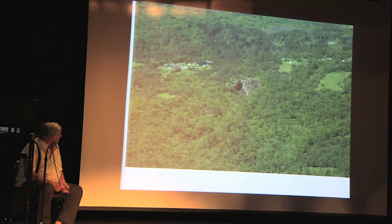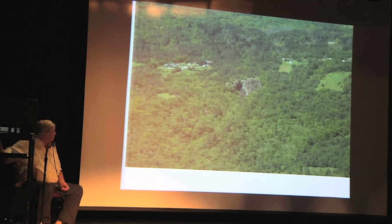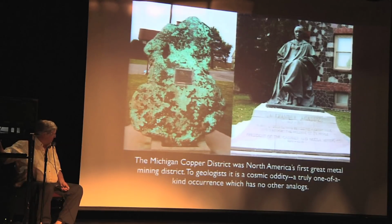Here is an aerial view of Houghton Douglas Falls, which is a parcel of land where the Keweenaw Fault goes right across, and it's now been reacquired for public access. In the next couple of years, we're going to develop a plan for trails and access to the Houghton Douglas Falls.